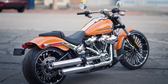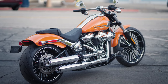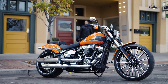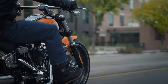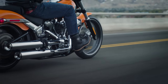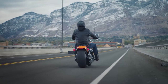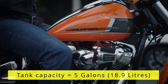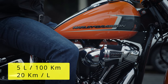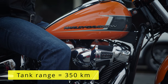The Breakout makes a return appearance, boasting its chopper profile look. It brings a fresh new look with updated powertrain and electronics. The Breakout has new features such as a new handlebar riser, and the stainless steel handlebar is located 3/4 inch higher than the previous model for better comfort for the rider. A 5-gallon fuel tank has been fitted for better mileage, which is 5 liters per 100 kilometers, which gives you a tank range of about 350 kilometers.